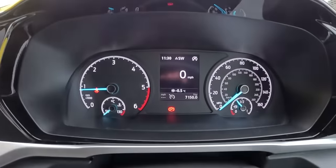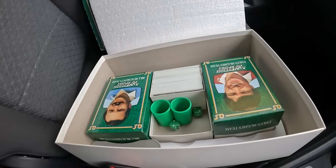I moved into the car to do this bit in an attempt to slightly warm up, because I don't know if you can see there, it is -0.5 and I can't really feel my toes right now. So I've opened this up and what do you reckon? Are the cards in there?